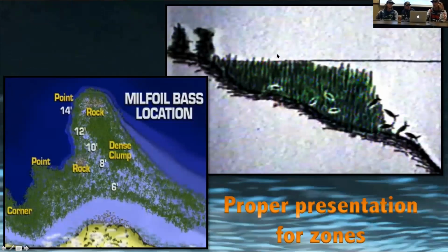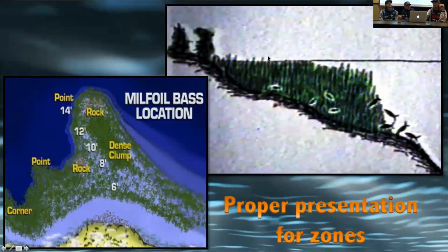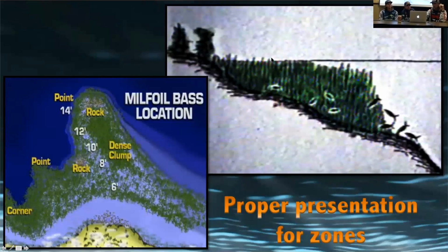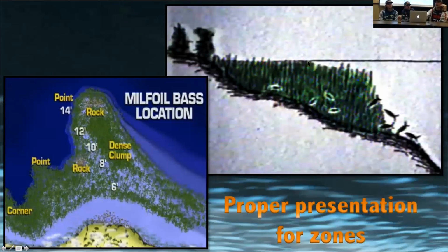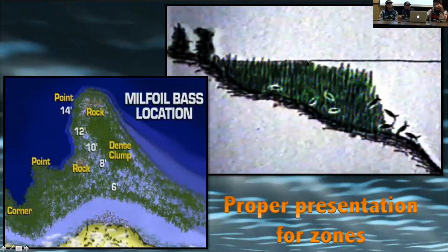A lot of guys see all this really matted up stuff here, and they think that's where you really want to flip. But basically what you're looking for in the summer is the tallest grass.